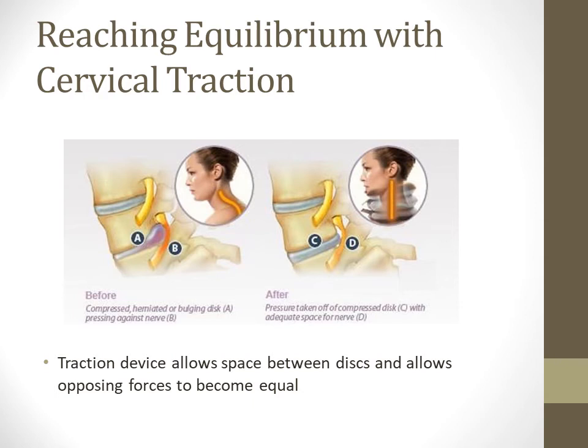We'll look at these pictures. How to reach equilibrium with cervical traction. Look at the left side of the image. You can see in the picture of the girl, her neck sitting forward, that spine is really compressed down on. Look at the spine. The yellow-beige part is the vertebrae. They're all sitting equal. There's this little white disc in between. You see where in between that A is the disc that's being really compressed down on, bulging out a little bit onto that nerve, the yellow with the orange. Orange is where it's being compressed on, that pinched nerve.